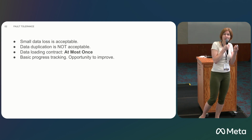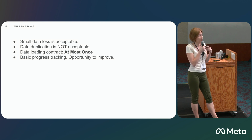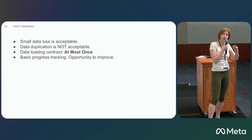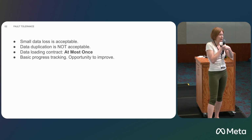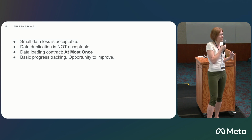For AI, what helps is that losing some data is okay. Duplicating data is not. And therefore, the system that's feeding trainers is being designed to deliver at most once semantics. It essentially guarantees that a row will never be duplicated, will never appear twice, but it also says there can be some data loss, especially in the face of failures.